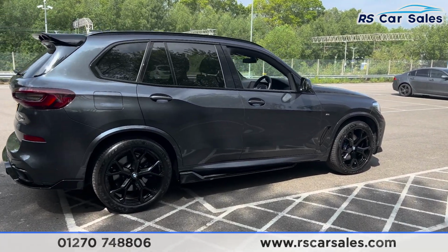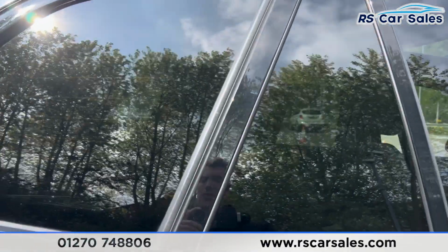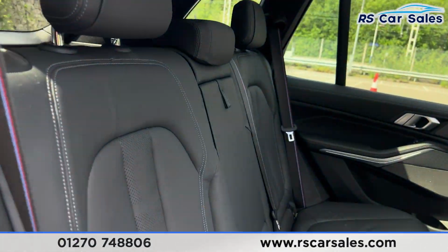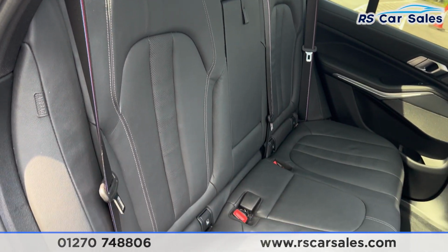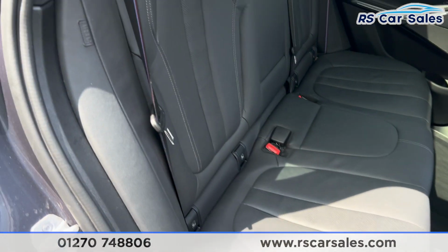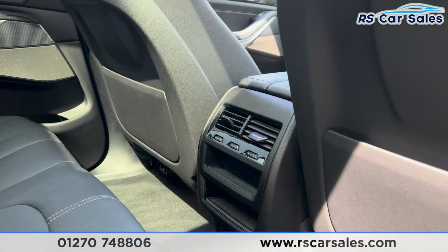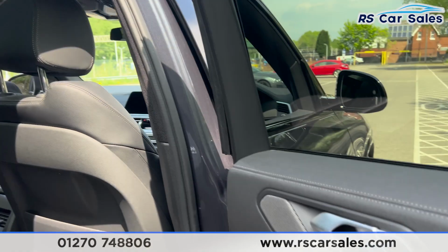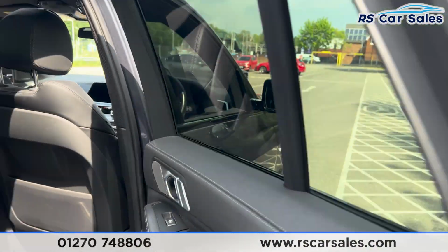If you take a look now at the interior, so coming into the back first, you'll find we have the full black leather interior, foldable armrests in the centre and fixed ISOFIX points as well back here. We do also have the M Sport style seat belts. We have the climate control, the vents just there for the rear passengers, brushed metal door handles, electric windows and ambient lighting on the doors.